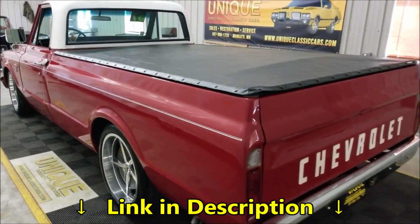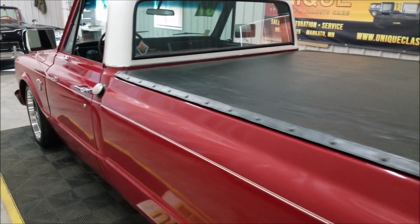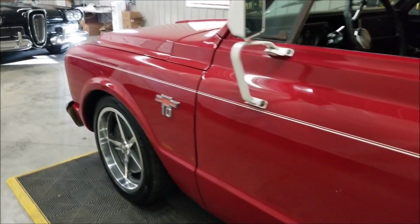Again, 283 era-correct V8 underneath the hood, paired with an automatic transmission. Ridler wheels, power brakes, front disc up front.